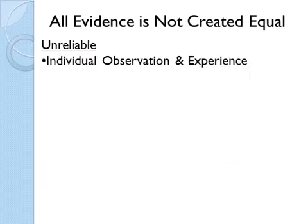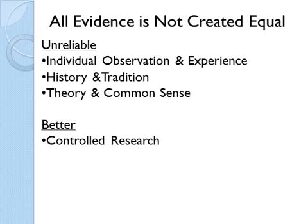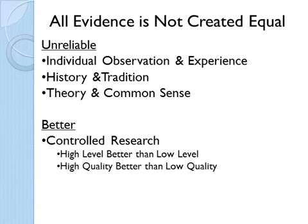What's unreliable? Individual observations and experiences, history, tradition, extrapolations from theory, common sense, things that simply must be true because how could they not be? What's better in terms of evidence? Controlled clinical research, science. High-level evidence is certainly better than low-level evidence.